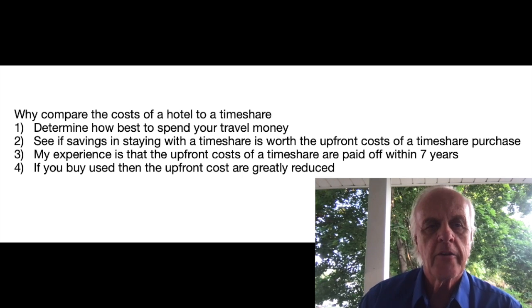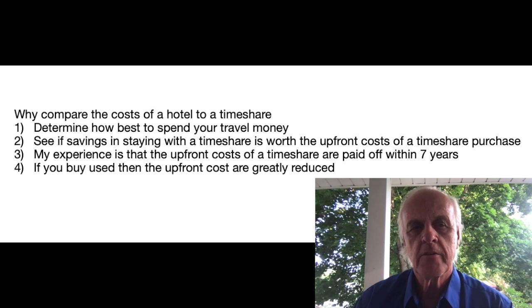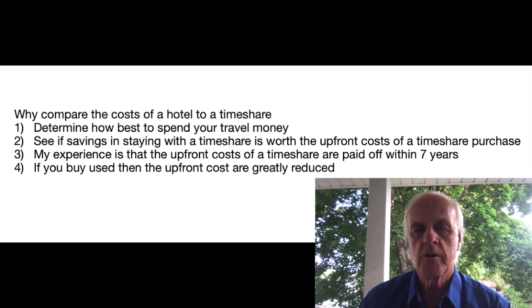So, why compare the costs of a hotel to a timeshare? Well, it helps determine how to best spend your travel money. By knowing the ongoing costs of a timeshare versus staying in hotels, you get a sense of whether the savings of staying with a timeshare is worth the upfront costs of a timeshare purchase. And I have another video about various ways you can purchase.